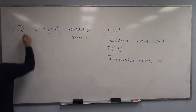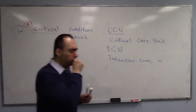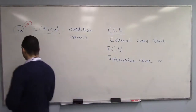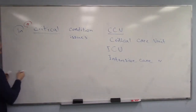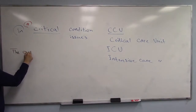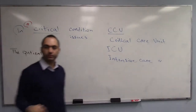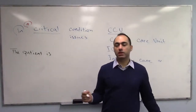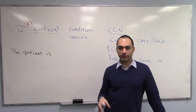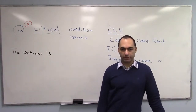In critical condition or in a critical condition? So, the patient is in a critical condition. So if a patient is in a critical condition, he may die. But because it's very serious, here it means a serious condition. It's nothing minor.